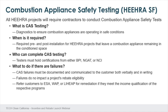The third of the 3 assessments for HEEHRA's single-family HVAC program is the Combustion Appliance Safety Testing, also known as CAS. CAS diagnostic testing is conducted to ensure combustion appliances are operating at safe conditions. CAS testing is required at pre-installation and post-installation for HEEHRA projects that leave a combustion appliance in the conditioned living space.